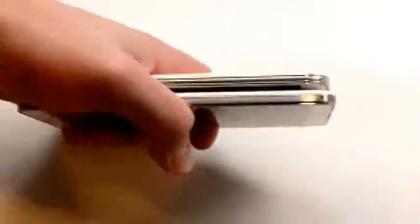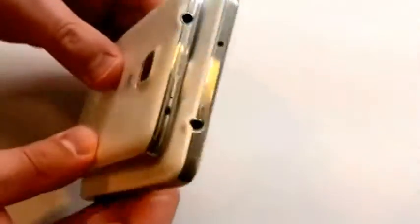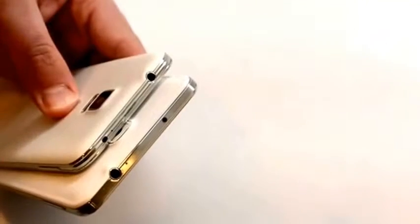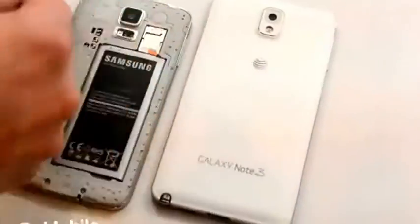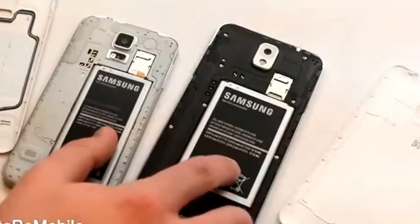We have the same similar silver band of trim, a little different design there as we go around, but pretty similar. Power button on one side, volume rocker on the other. As we look at the top of the device, we have the headphone jack and IR port kind of on flipped sides there. From a design standpoint, you can take the back off of both of these, which gives you access to your battery.